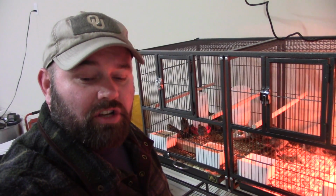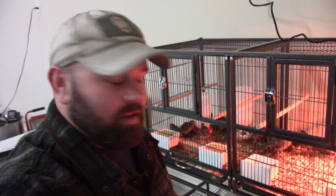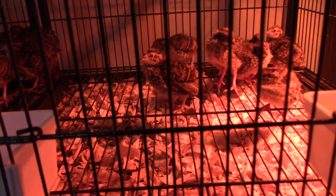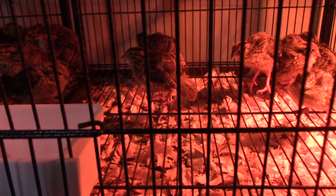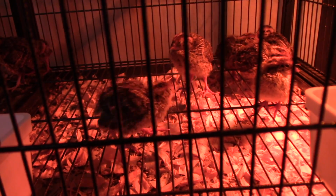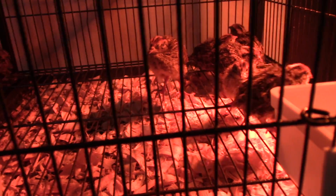So I'll zoom in here and I'll show you guys them walking around. Tell me what you all think about the grating that they're on. I mean, for the main part, they're walking on it pretty decent. You might see one slip through there every now and then, but not like you would think. See, that one's just walking across there nicely.